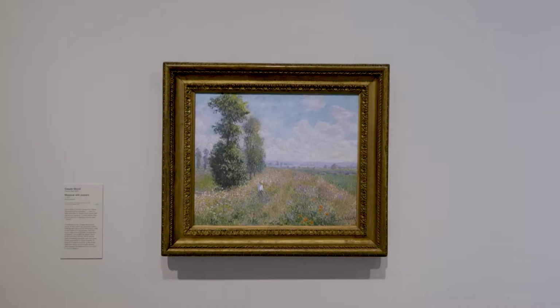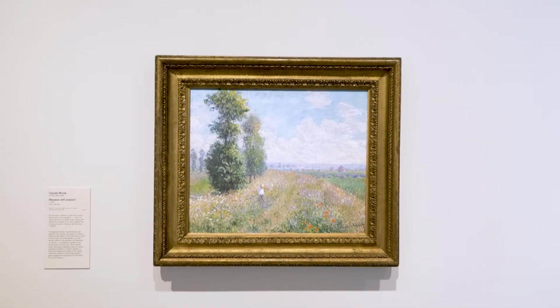The lively play of brushstrokes adds to a visual sensation of momentary observation and rapid rendering, while also giving the scene its own visual energy as well. We can sort of sense the breeze in the visual vibration of the paint.